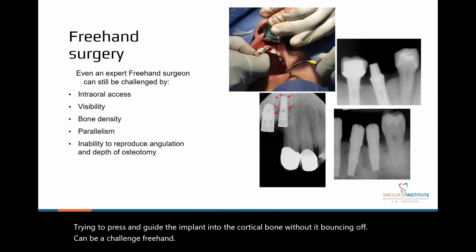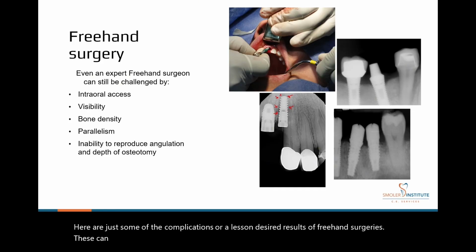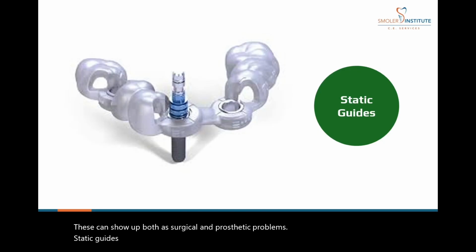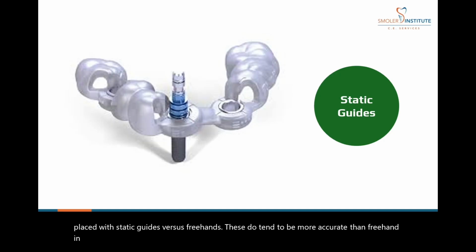Here are just some of the complications or less than desired results of freehand surgeries. These can show up both as surgical and prosthetic problems. Static guides are the most widely used type of guides. In some surveys, more implants are placed with static guides versus freehand. These do tend to be more accurate than freehand in many cases. However, there are some drawbacks.